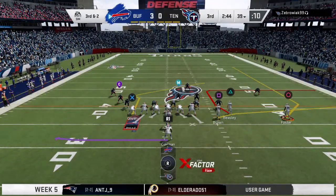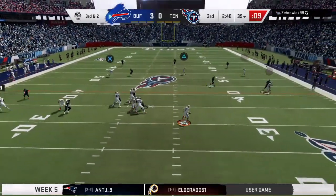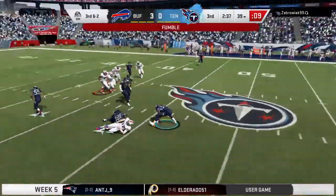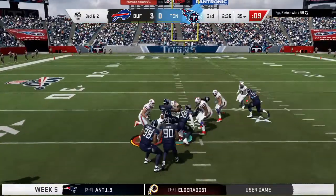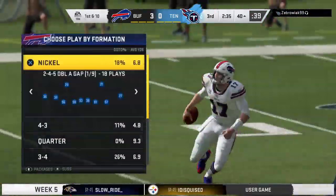Hey, watch that. Check, Mike. Now on 3rd and 2, they're going to elect to throw with Allen. Eluding the pressure, run. Allen hit. He lost the football. It's picked up by the Titans, and to the 40-yard line, that's where the return stops.